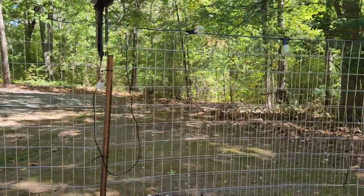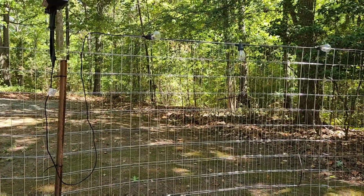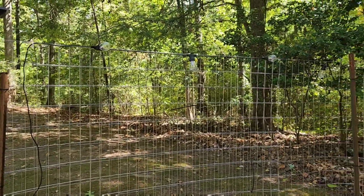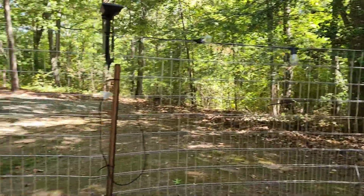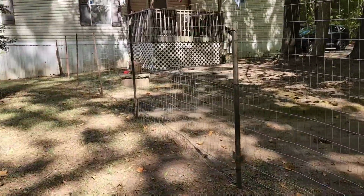We did get these on Amazon, and since they fully charged yesterday, they actually lit up last night, so they looked really nice. And I think it's just going to make the fence look so much better once everything is lit up at nighttime.